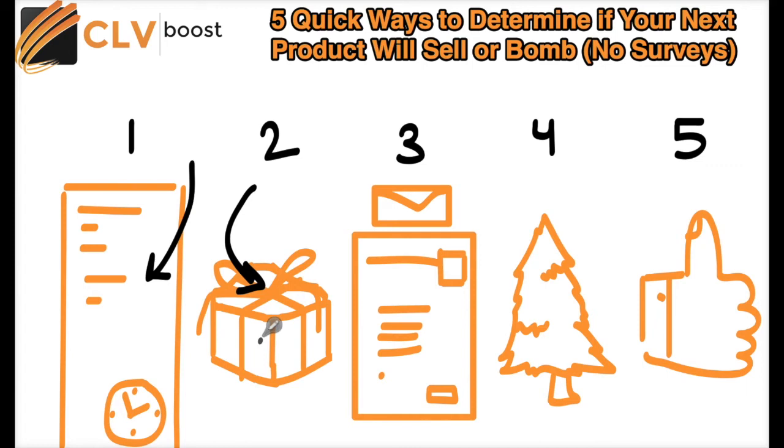Same thing, we can look at the opposite of the outliers. We can look at the products that maybe you thought were a good idea but totally tanked, and we can see what their similarities are as well. But we can look at patterns of time on page for good content and patterns for affiliate products or even your own products that have sold really well. Much higher than average ongoing return for those offers.